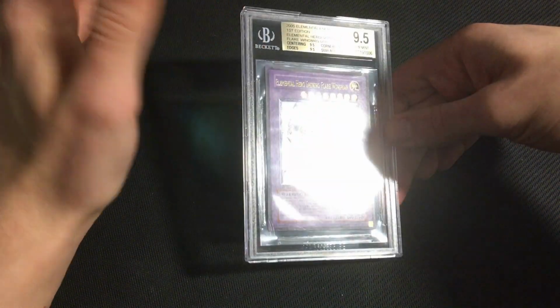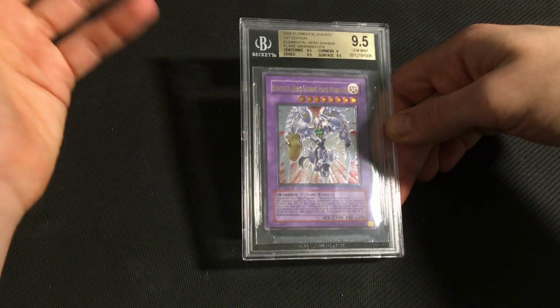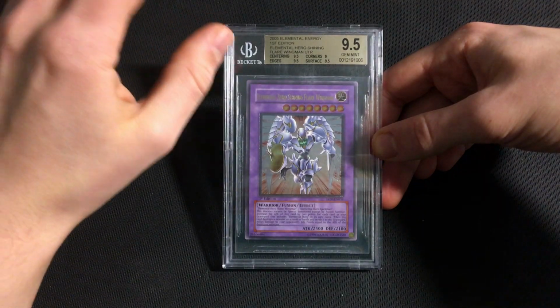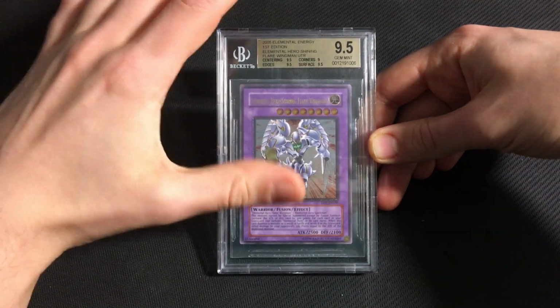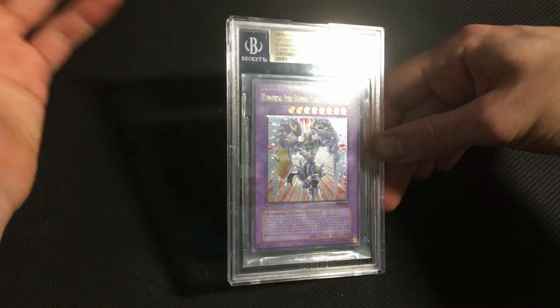but there's no doubt in terms of value, this is considered the cover card of GX, and so the value is higher. I don't know exactly what the value is on this card at the moment because there aren't a lot of sales, and similar to OG, the GX market has kind of exploded in recent months, but I would probably put the value of this card somewhere around $4,000 with the subgrades it has.